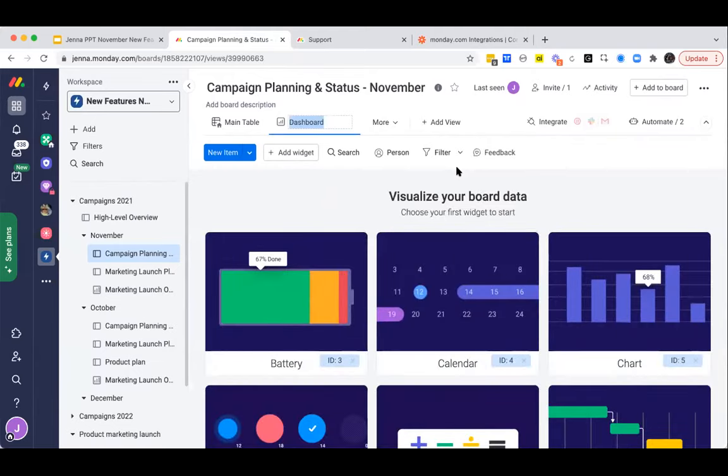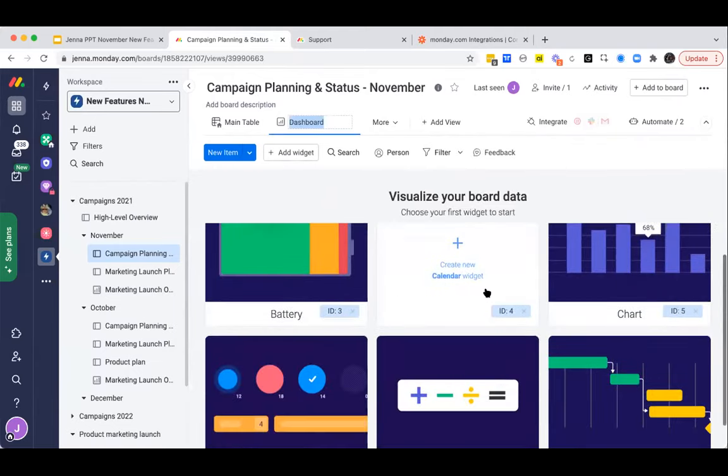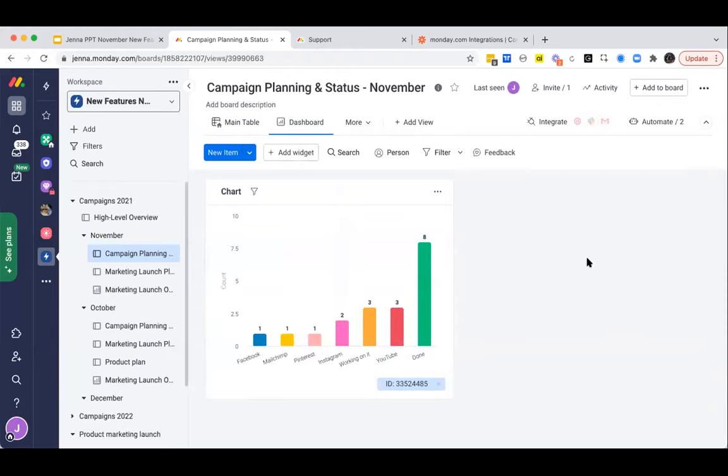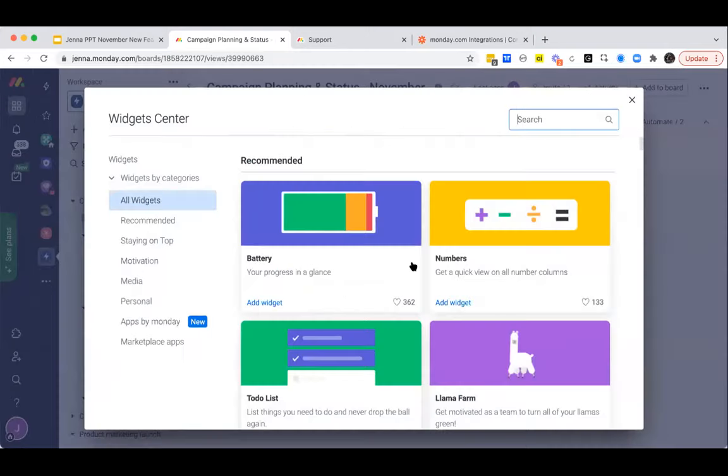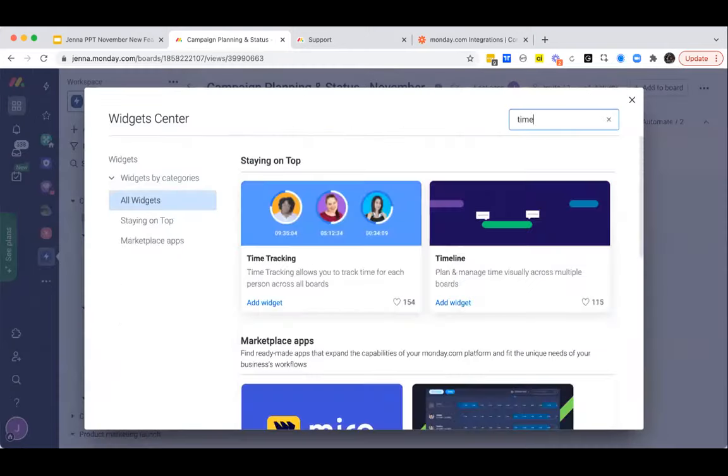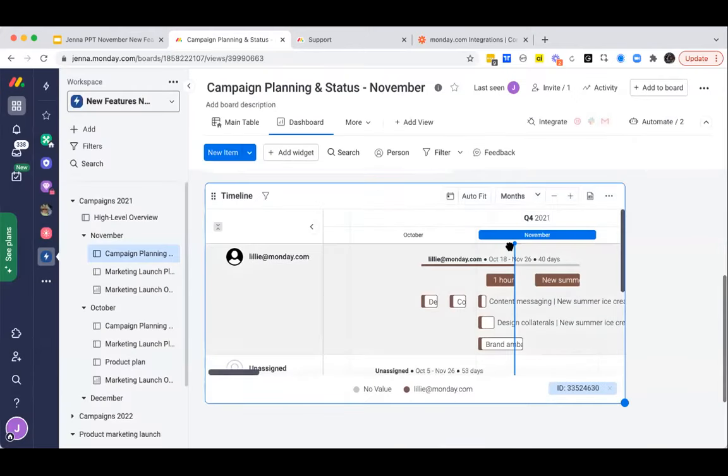and then add widgets, including my chart, with the x-axis being the channel, the y-axis being the budget, and go ahead and add another widget by clicking Add Widget up here and choose Timeline. We'll have to go to the Widget Center to do so, but as you can see, I can have all of my data in one place.